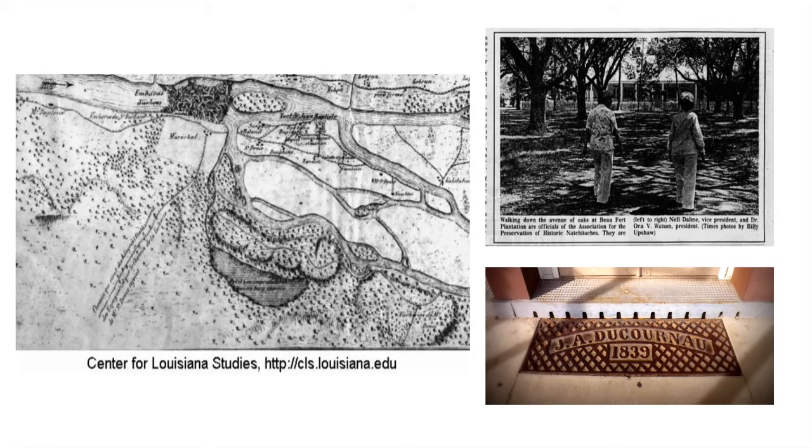There are lots of different resources out there to help research historic properties. Just a few resources include physical details such as date stones, but also photographs, oral histories, drawings, and newspapers. Another very valuable resource are maps.